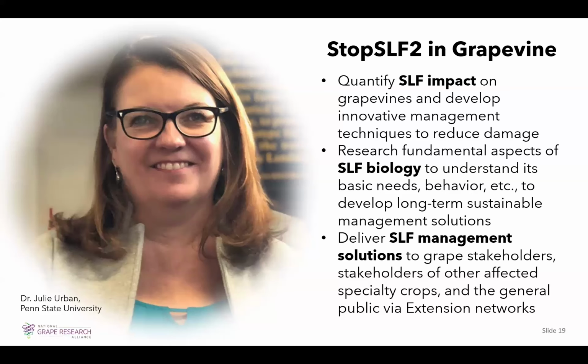And the third objective is to deliver SLF management solutions to grape stakeholders, stakeholders of other affected specialty crops, and the general public via the extension networks of the universities and USDA agencies involved in the research, also NGRA and our stakeholder groups, which include sector-specific regional and state commissions and grower cooperatives, and the New York IPM folks.